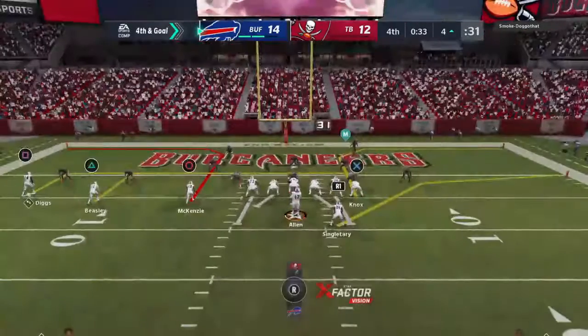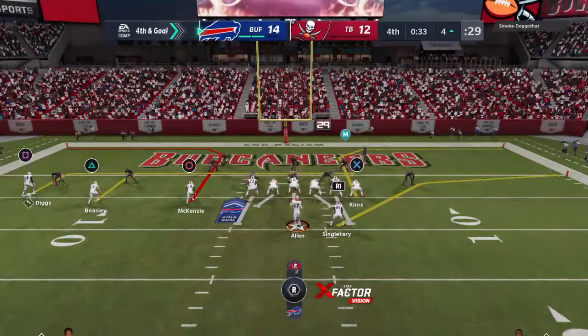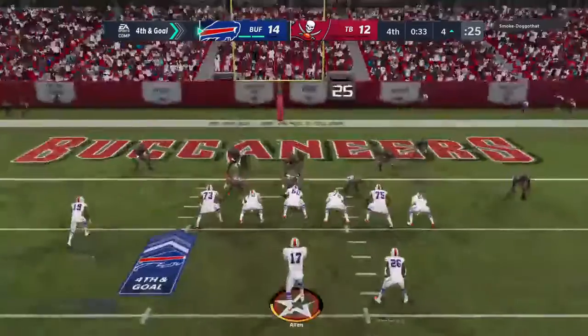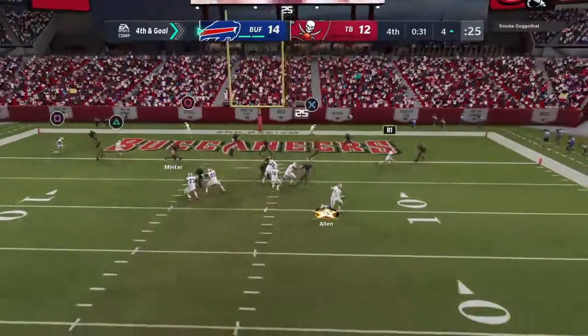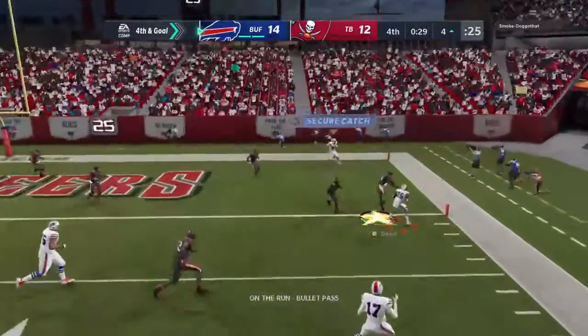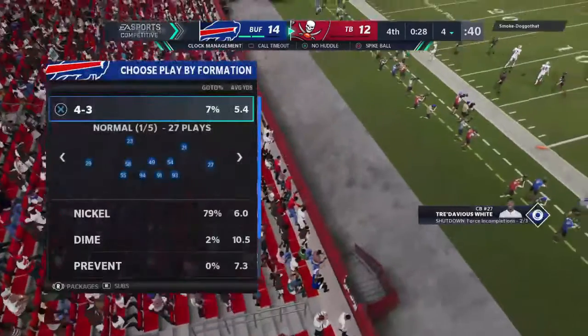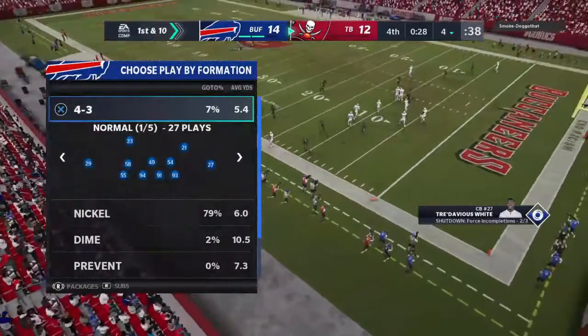Here we go, a big play and a tight game late. They're going on 4th and goal. Back to throw. Allen sliding out of the pocket. And no, it's incomplete. They're turned away on 4th and goal.